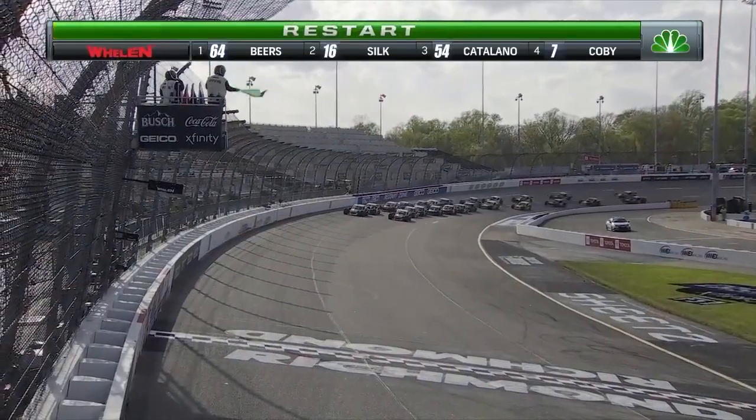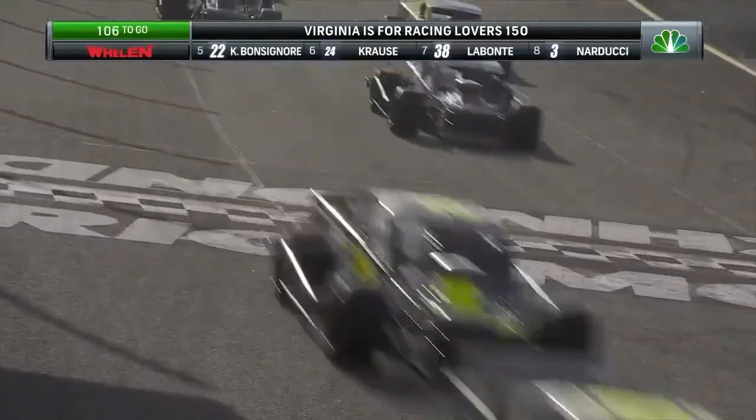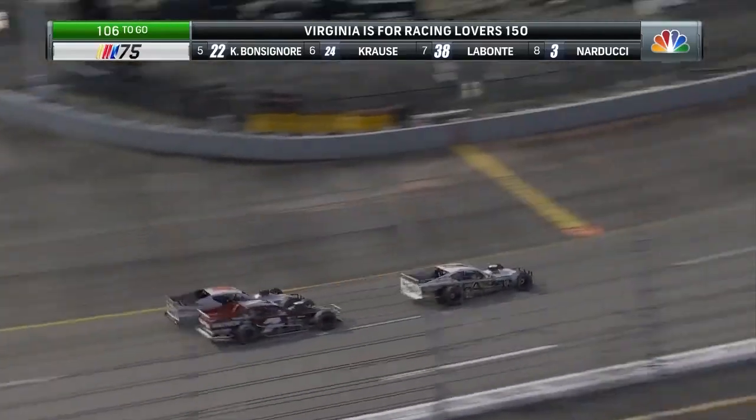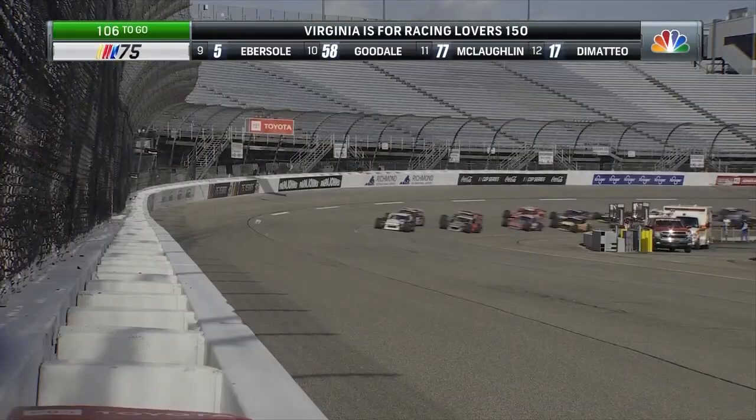Here they come. The green is out. Battle at the point, evenly matched. They cross the stripe down into turn number 1. Outside is racy again and Austin Beers. And who's going to be the tail that wags that dog?